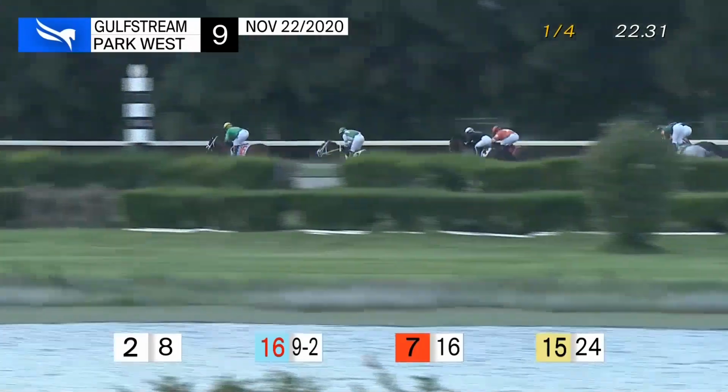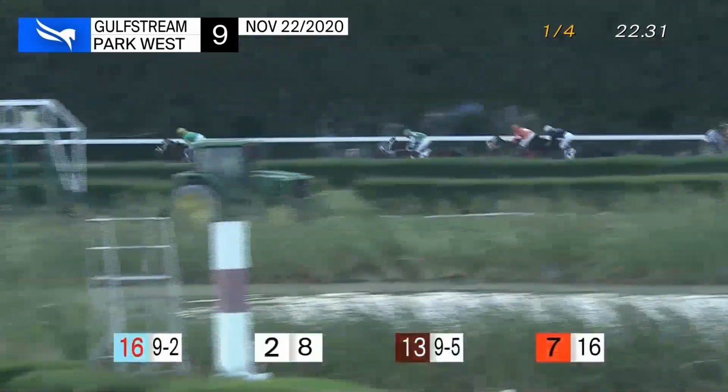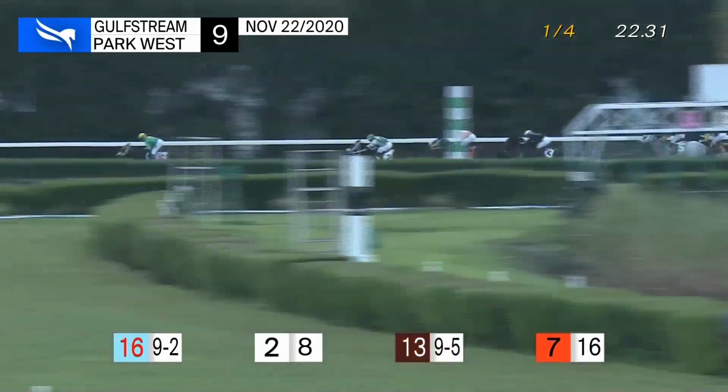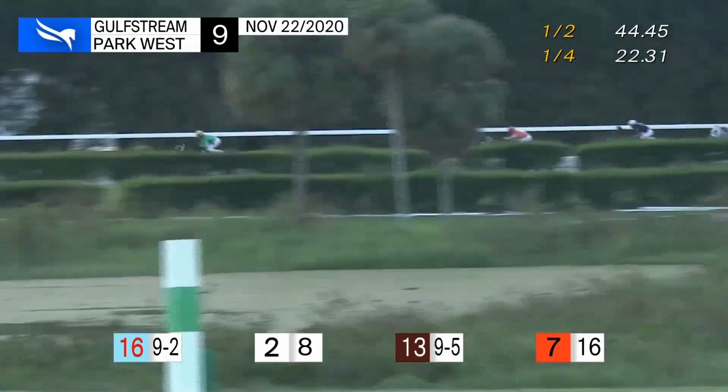The number 3 horse we're going to move on to is This Is My Time. This is a filly who I would definitely give a strong consideration to in this race if she wasn't coming off the layoff that she's going to be coming off of in this race.